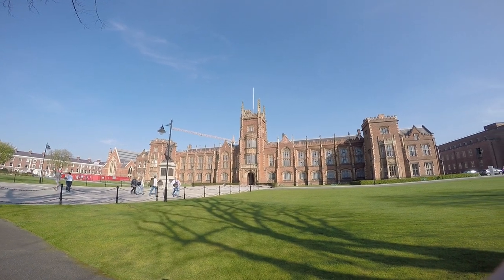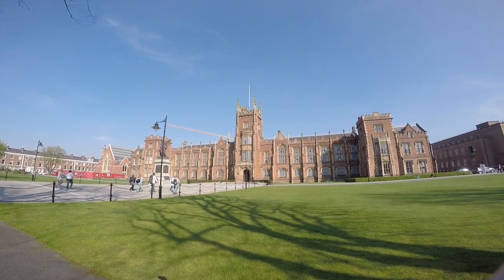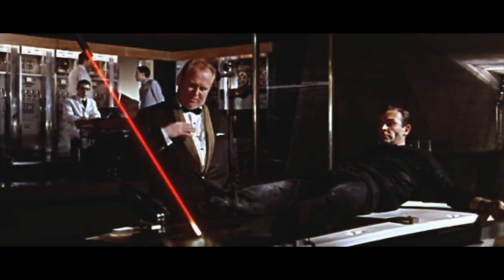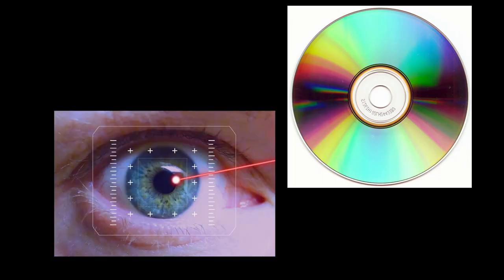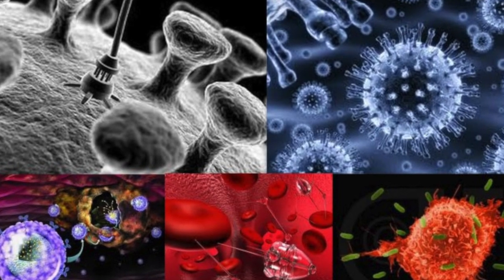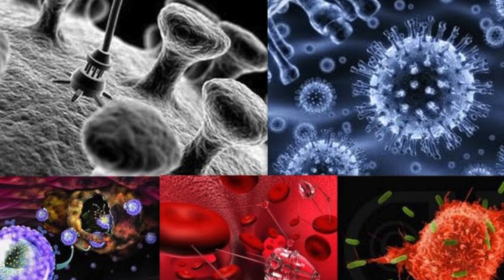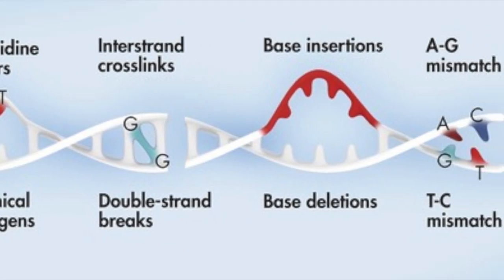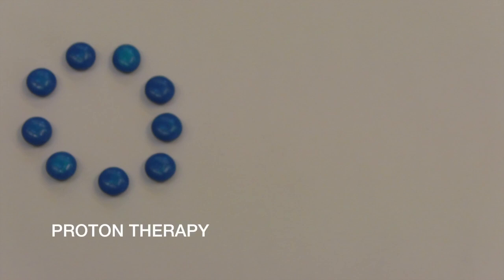Lasers have been around for over 50 years. Many people think of lasers as weapons to stop James Bond, but lasers are used in many other aspects of life, and they could potentially be used to treat cancer by producing protons and ions to cause DNA damage to cancer cells. This is called proton therapy.